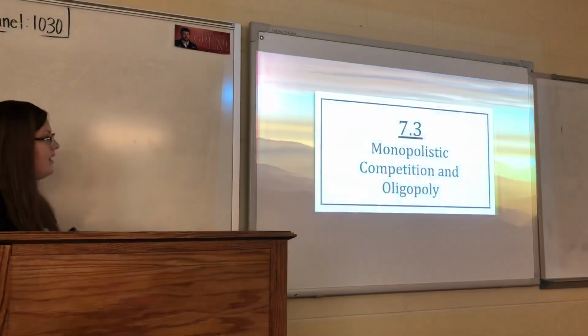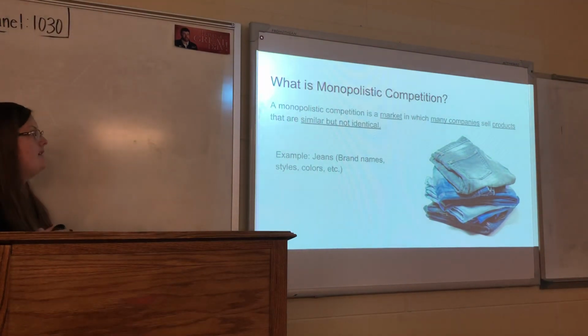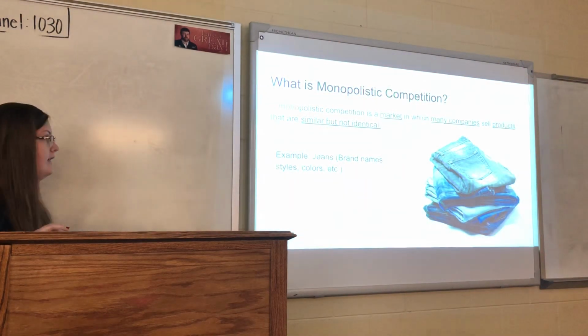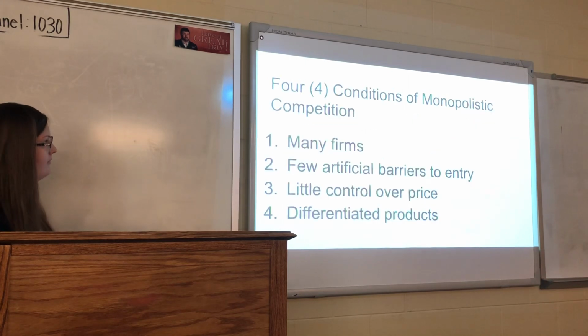7.3, Monopolistic Competition and Oligopoly. What is monopolistic competition? A monopolistic competition is a market in which many companies sell products that are similar but not identical. The example your book gives is jeans, like Levi's, Lee's. I think Calvin Klein has jeans too, I'm not sure.